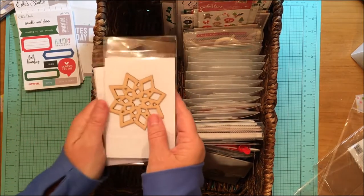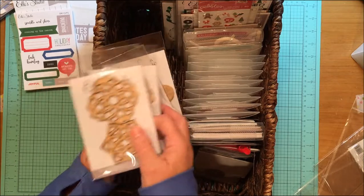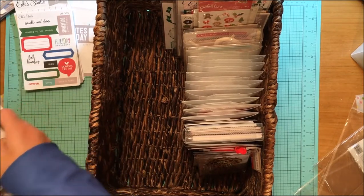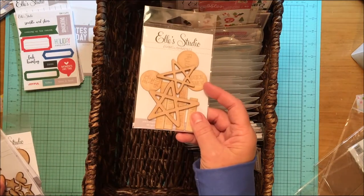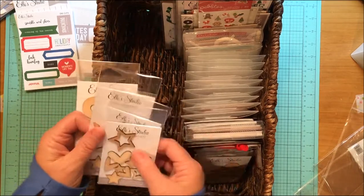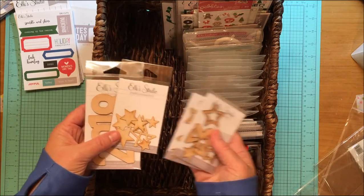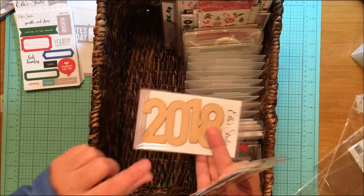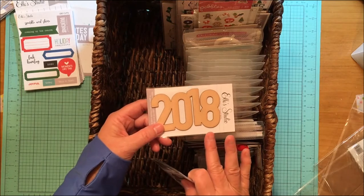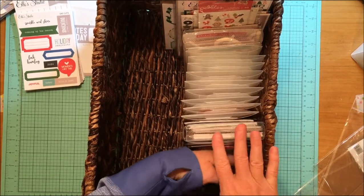This is some wood that I just bought. So these are available, or they were available. I have 2 packages of these really cool snowflakes. So that'll be fun. And then there's this package of wood embellishments that I believe came in the December Documented kit. Some stars and just phrases. And then again, some more wood. Some wood stars. And then this, I just bought this 2018. You'll see also an acrylic version of this. I don't know. One of them I'll use in my December daily, and then the other one I will use probably on a layout talking about New Year's Eve, depending on what I do. So that's that.